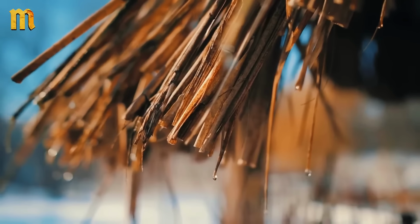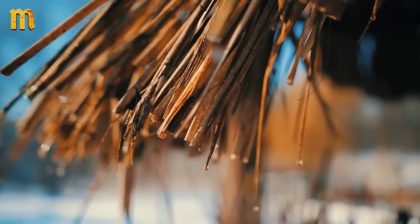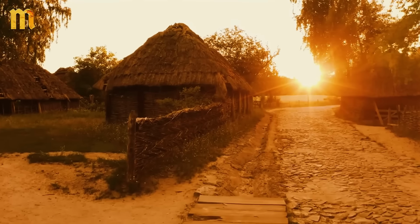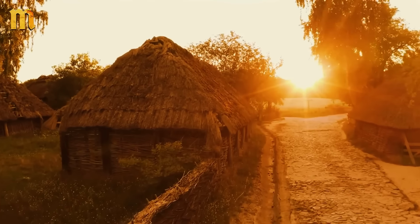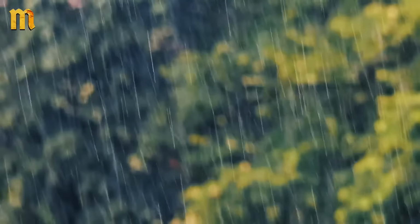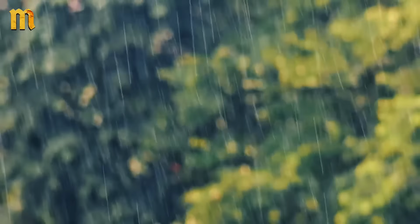Picture a cluster of tightly woven straw roofs, their steep angles slicing raindrops into neat rivulets that race toward wooden gutters. In medieval villages, builders thatched homes not only for insulation but also as primitive rainwater harvesters. The secret lay in the interlocking reeds or straw. Naturally water-resistant and abundant, they funneled precipitation with surprising efficiency.